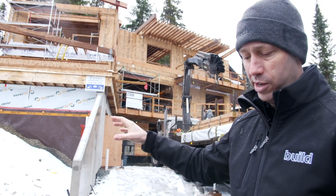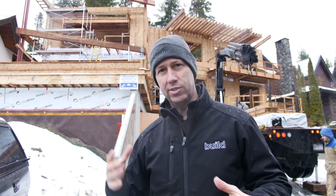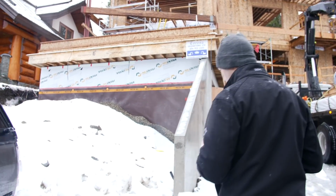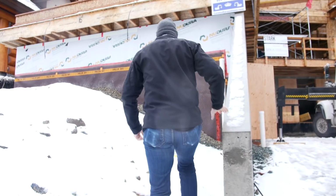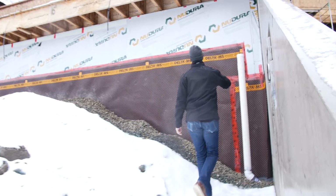They've got very strict codes in BC, and they have this thing called a step code, which means that by 2032, you have to build to a very, very high standard. They're calling it step 5. Now this house is being built currently to step 4, and the builder had to submit all of his energy modeling to the county, or to the jurisdiction, I should say, for approvals. So one of the big things that he's doing on this house is an ICF foundation.